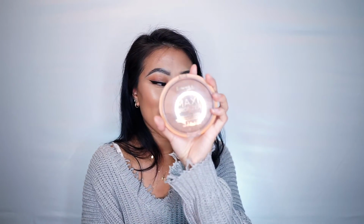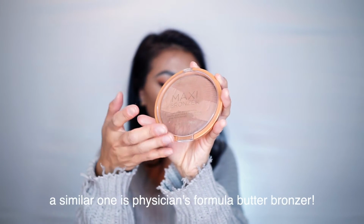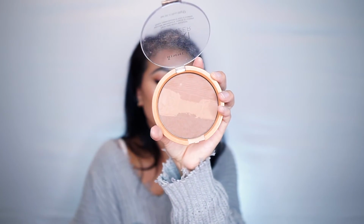For bronzer, one of my favorite bronzers of all time. If you guys have been following me for a long time, you know this one was my favorite back in the day. This is the Rimmel Maxi Bronzer. This one is just so great because it is so smooth and easy to blend.